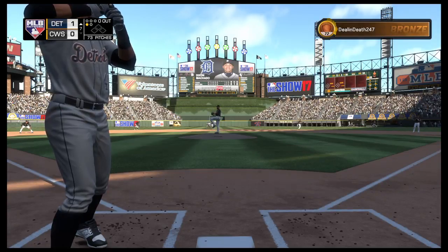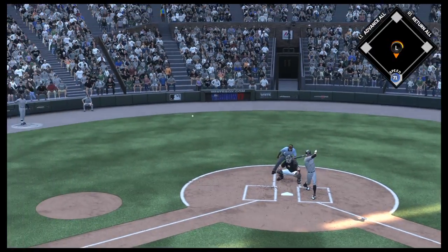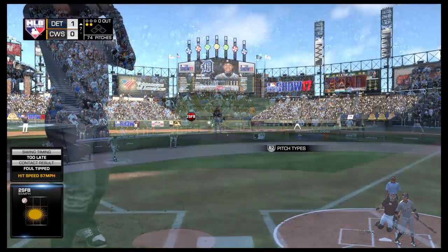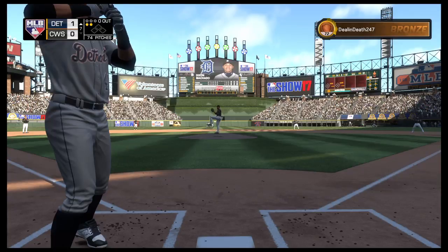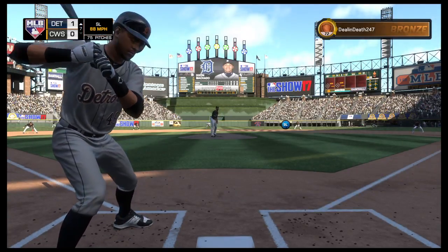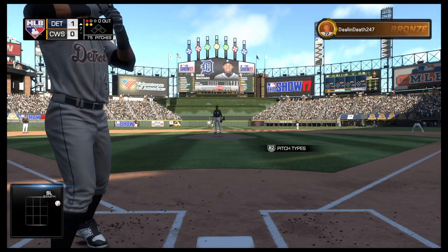Into the windup. Here comes the 0-1. Fouled back. He's clearly looking to hit off the fastball and adjust. That's a pretty good swing after seeing 2 fastballs now in a row. And he misses there. 1-2.